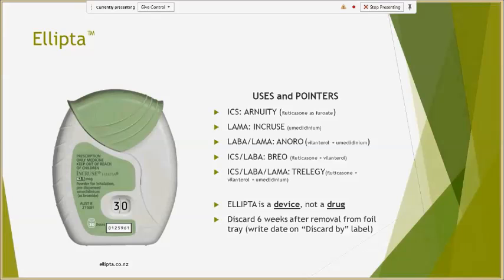So you can see the available products include a single entity inhaled corticosteroid, a single entity LAMA, combination LAMA-LABA, combination inhaled corticosteroid and LABA, and the newest arrival is the triple therapy ICS-LABA-LAMA, Trelegy. So just some general background about this. Some of these products are available in hospital formats, either 7 or 14 doses per device, and some of them are only available in 30 dose format. So you might have an array of products on your shelves in the pharmacy.